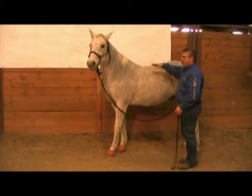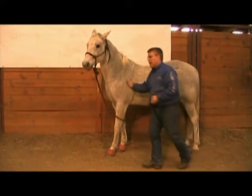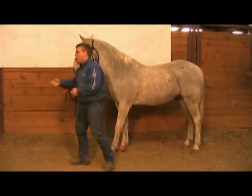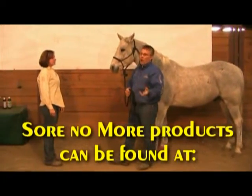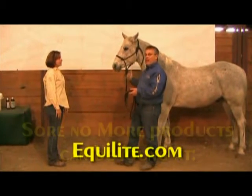So we need to look at some things like we should put him on some Sornomor before we ride him, because we know he works. We can put the Sornomor underneath the saddle.